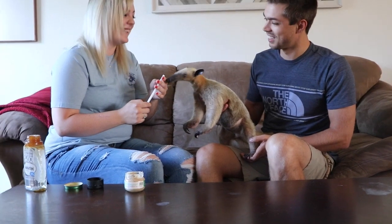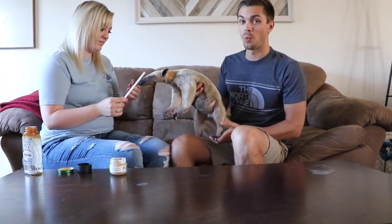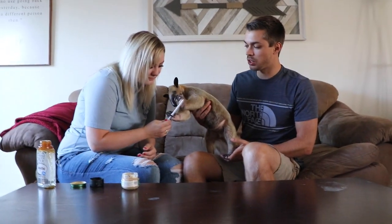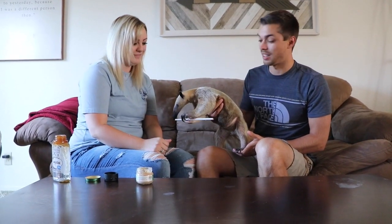His tongue is now sticky, so you can have that in your hair. Now, it still amazes me that this was a wild animal. They caught it in a trap, and he's just been so well adapted to captivity that I can actually hold him, and we can feed him right out of our hands.